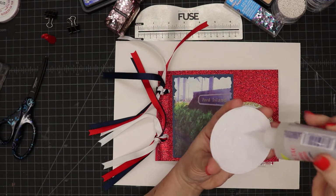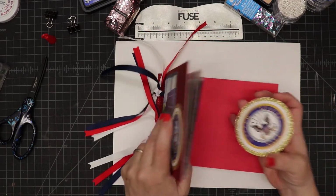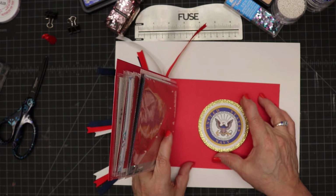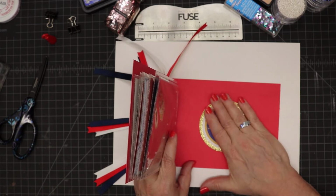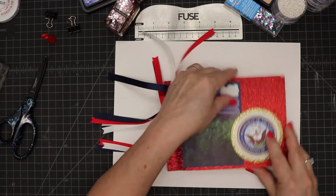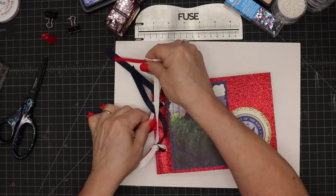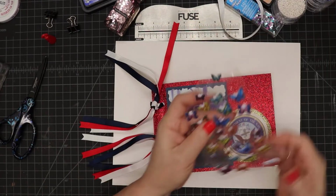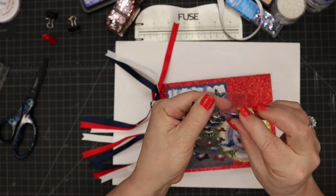That one goes to the back inside cover, like so. And Catherine told me how much Cynthia liked butterflies, so I had just the thing to finish off this project. That's when I remembered that I had those butterflies. In this pack of butterflies, I just so happened to have some red, white, and blue butterflies.